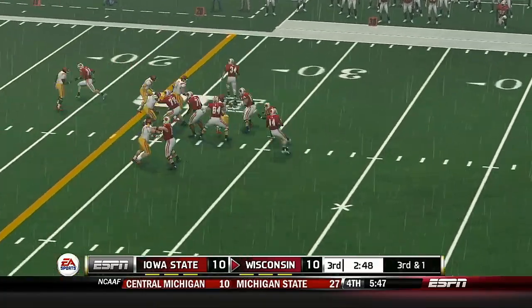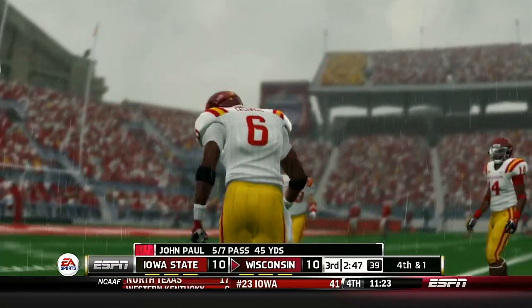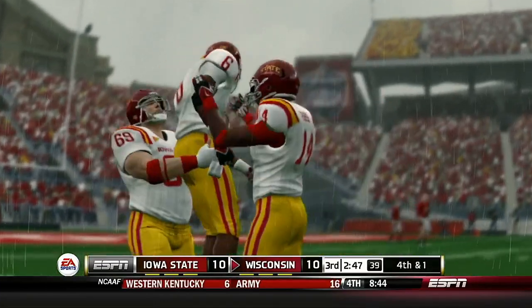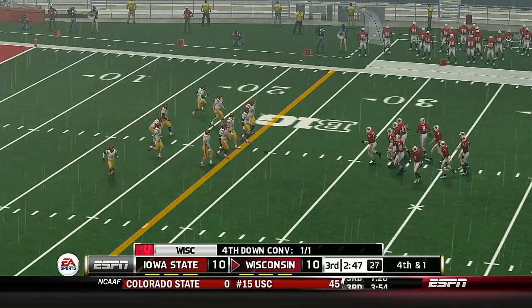Hot. And he throws it away. Great job by the defense at getting after that quarterback. And right now, I think they've got him with some happy feet. He appears to be a bit rattled.